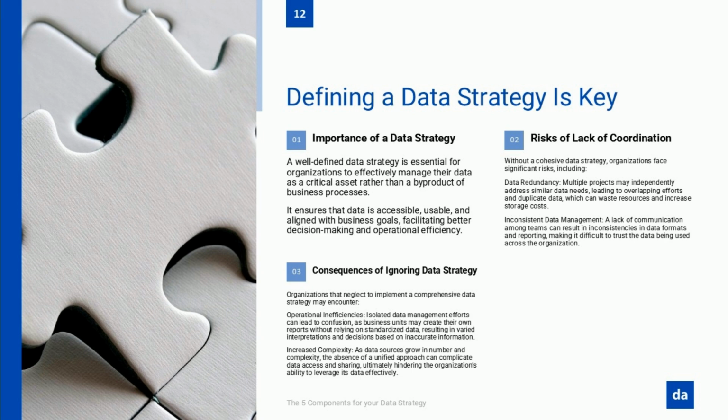Without it, you have fragments of equations, isolated variables, and no clear path to the solution. It's only when you combine the pieces into a unified framework that everything makes sense and your business can thrive. Let's break this analogy down. In the world of mathematics, solving a major problem requires more than just numbers. It demands a plan. In the same way, a data strategy isn't just about having data, it's about creating a framework that ensures everything works together to drive results.